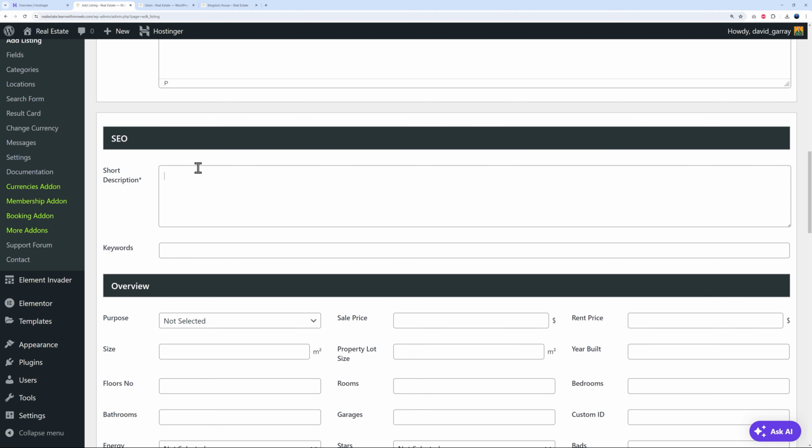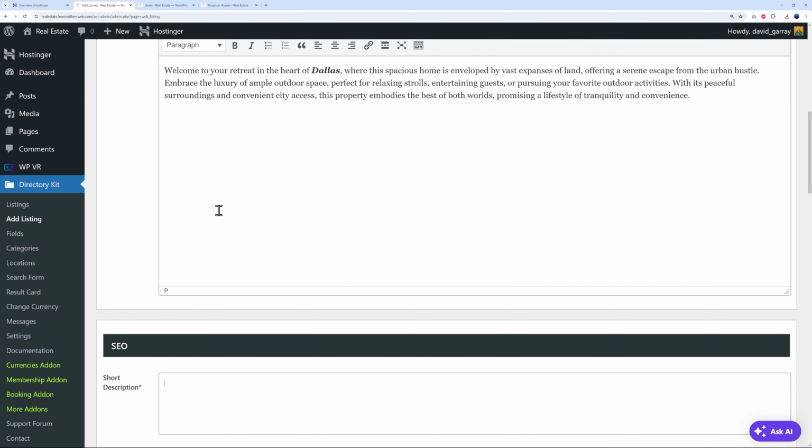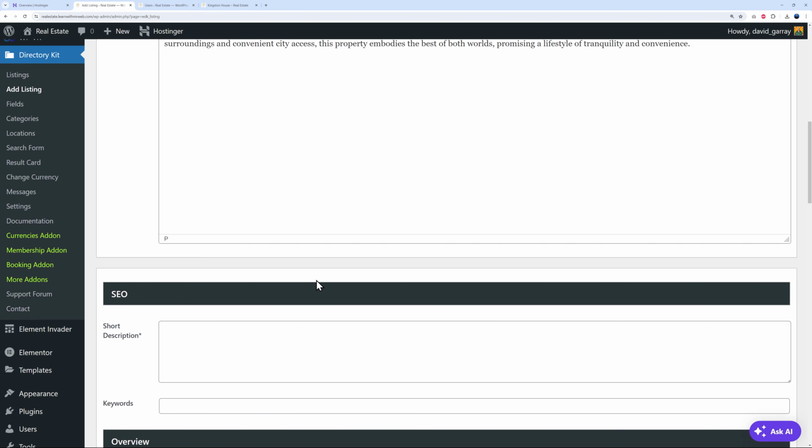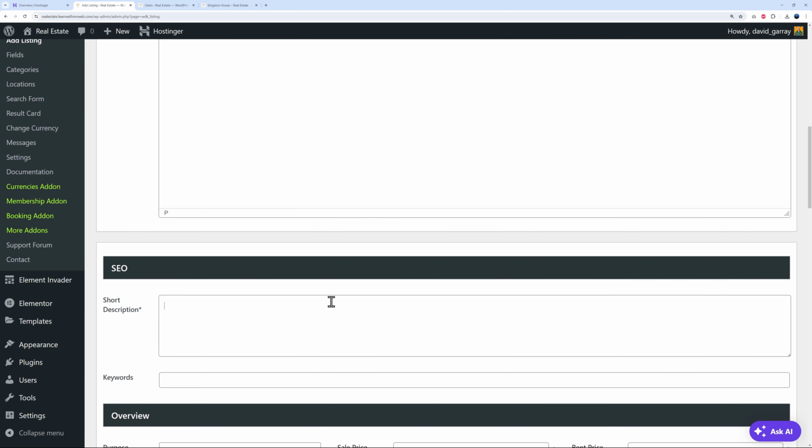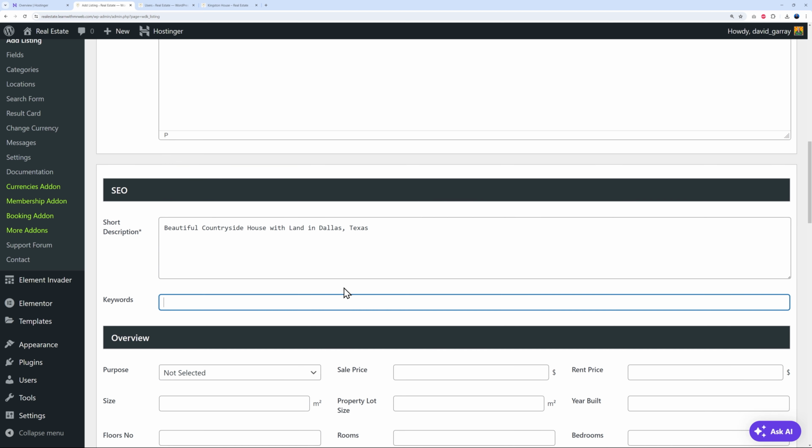Now we have everything for SEO. So this is the short description. So basically it should be a shorter version of this. So like we said, this is a property, a beautiful countryside house with land. So we could reuse this, okay, in Dallas and then Texas, okay? And then you could use your add keywords as well. So maybe house, Dallas, Texas, countryside, or something like this, okay? Maybe farmland, and that's basically it, okay?